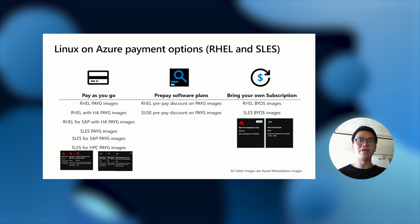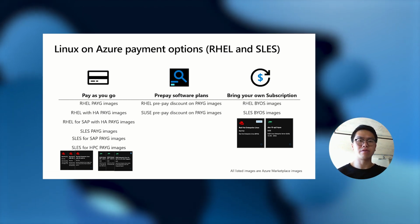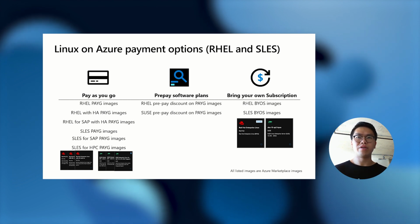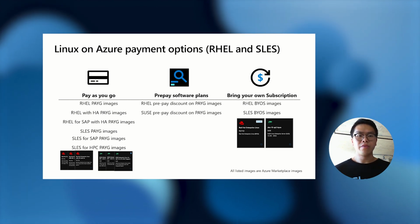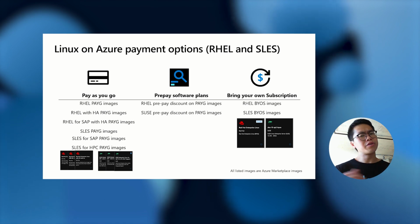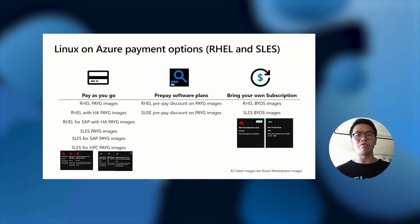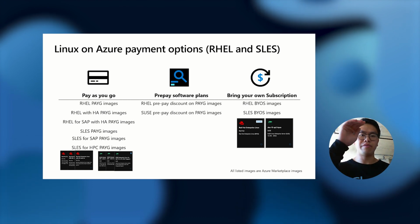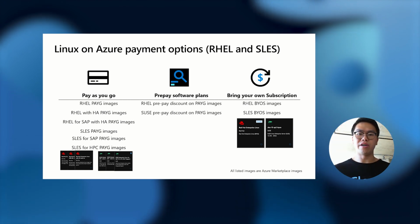The catch with these pay-as-you-go and BYOS subscriptions is that once you deploy a pay-as-you-go image or a BYOS image, you couldn't really switch back and forth. So if you've deployed a bunch of pay-as-you-go images, they will be left billing for both the hardware and the software fee, even if you find yourself with a RHEL or SLES subscription in hand.